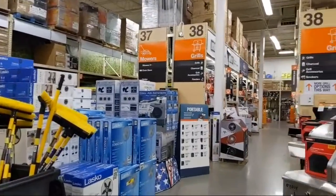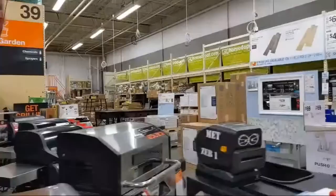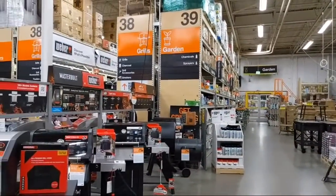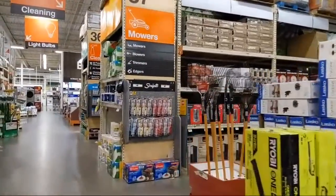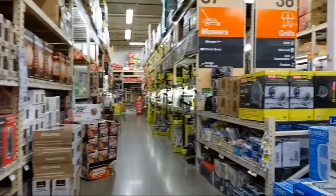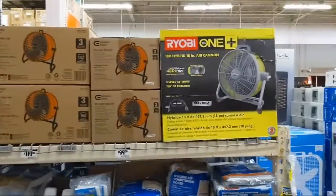I wanted to just check and see if there was anything going on in outdoor power equipment. Hello, Jimmy Fam, how you doing? Is there no OPE? There's gotta be. There's so much grass out here. It's unbelievable, I love it out here. Let's see if we see any orange tags on outdoor power equipment. They have some fans.